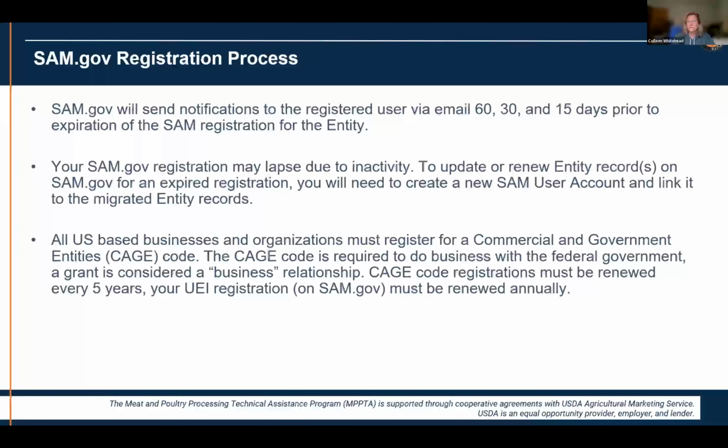You do need to renew your UEI, your registration on SAM.gov, on an annual basis. SAM.gov will send your eBiz point of contact emails 60, 30, and 15 days prior to when that SAM registration expires. All you need to do is go back into the system and verify, yes, my information is correct. You then are revalidated for another year. Or maybe you need to update your name because your business is now an LLC. Maybe you moved and you have a different physical address, and you forgot to update it within SAM.gov. Now would be the time to do that.